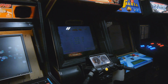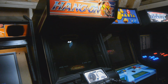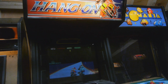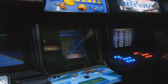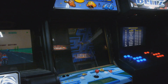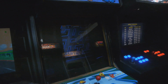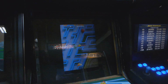It's just really cool being able to have one machine and play all those games. And I still have the original PCB for it too, so no love lost. Pac-Mania, it's another one that I picked up for free. It was being thrown out. Whoever wanted it, it said come grab it, so I picked it up before it was put in the trash.